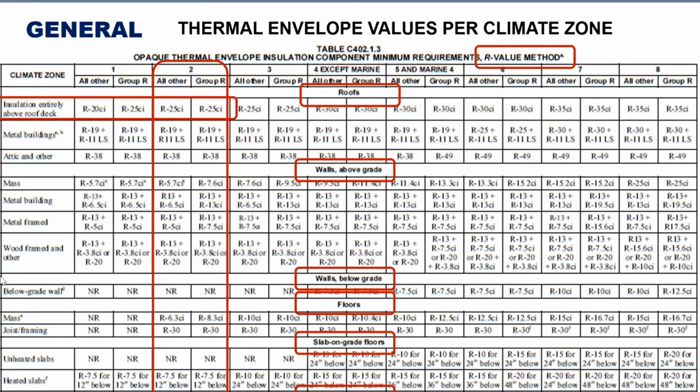For instance, on roofs, I've circled insulation entirely above roof deck. You can see where it intersects under climate zone 2: we need R25 CI for group R and all other occupancies. So that's an indication of climate zone and the various different requirements per climate zone. You can look around in here and see there are different numbers in the different climate zones.